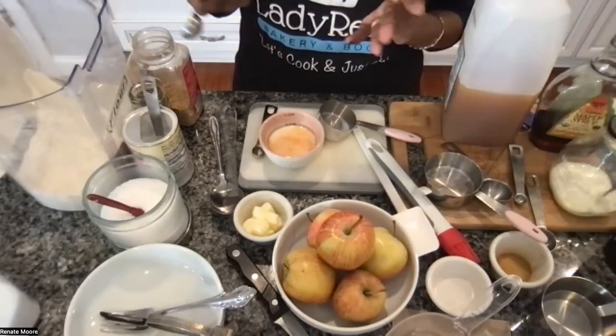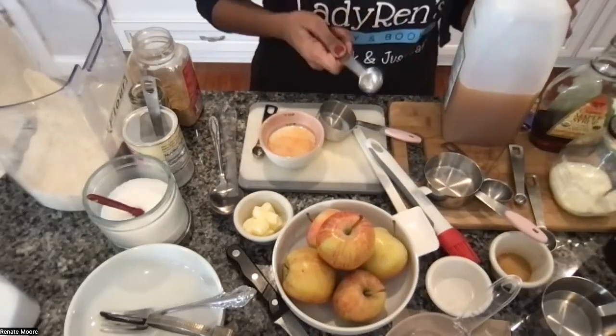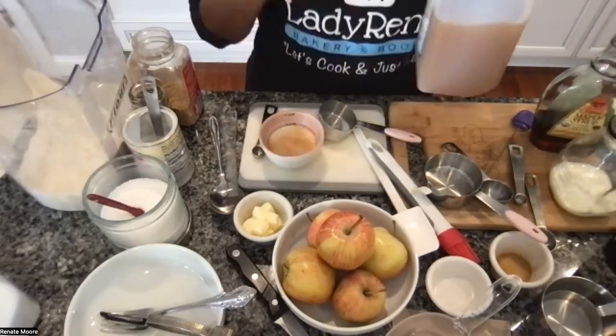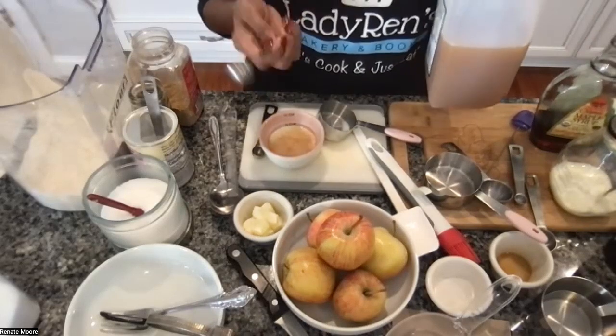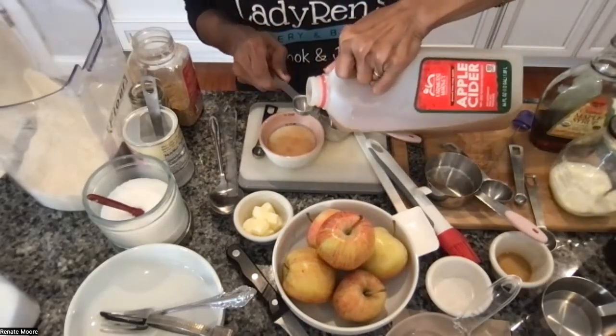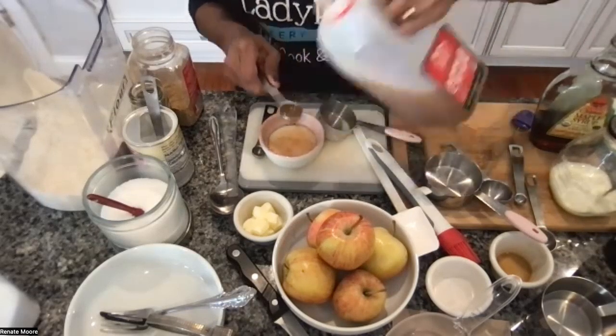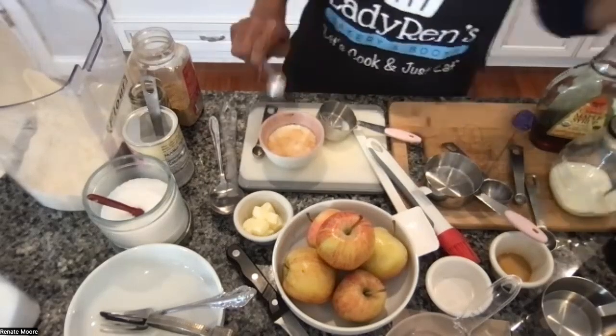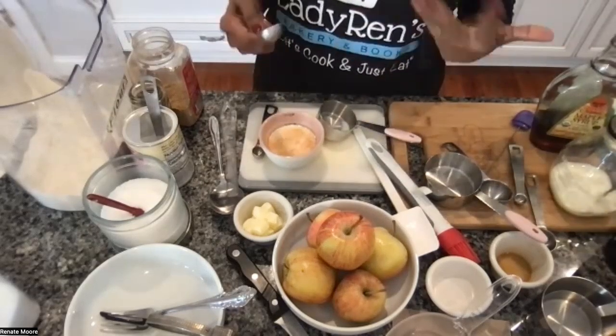So I am out of orange juice. And because I love apple cider, I always have that in my fridge this time of the year. So I will replace orange juice with apple cider. Well, that's good to know. So you don't always have to use what they're calling for in the recipe. Exactly. Yes. And what if you cannot tolerate orange juice? So that's how you switch it out.